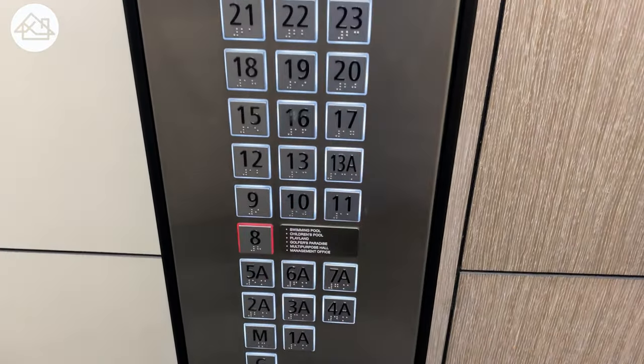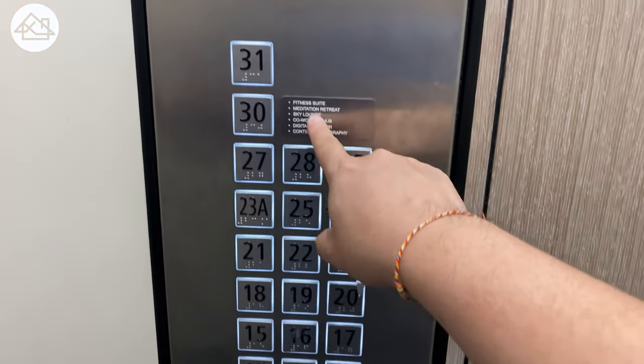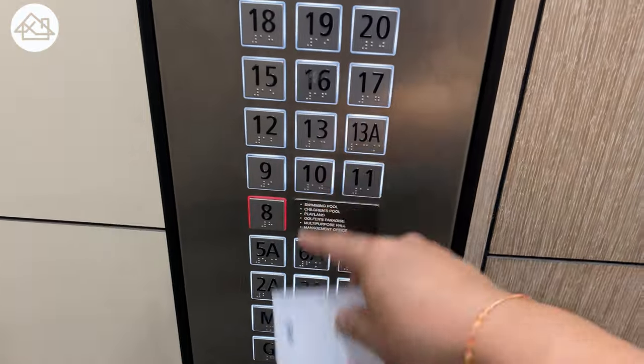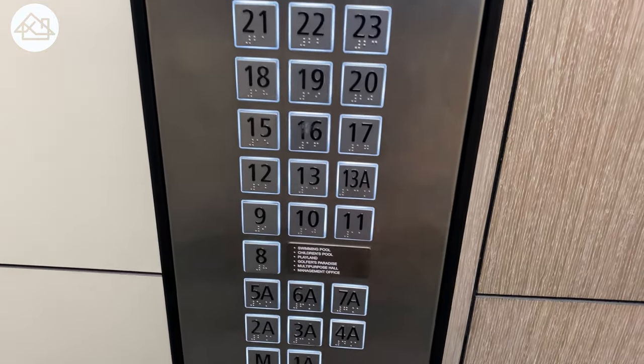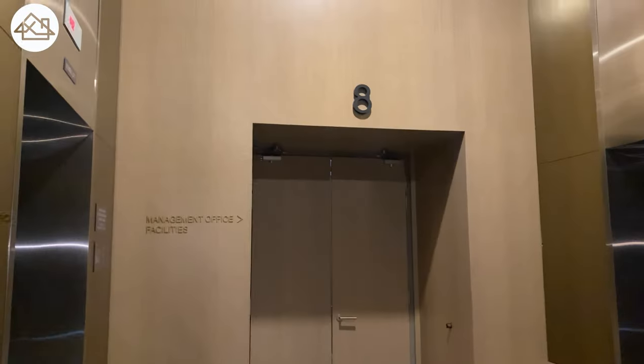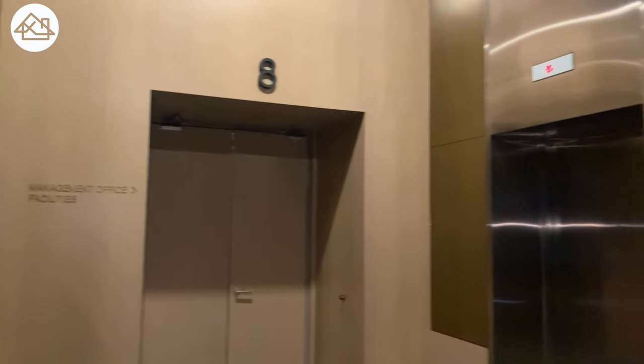So I'm going to the 8th floor. There's two facility floors, the 30th and 8th floor. Then your access card can go to two more places, which are the parking and the floor that you own. So that's the management office. And I'm on the 8th floor, right? On the right side is the swimming pool. So let's go and check out the management office first.